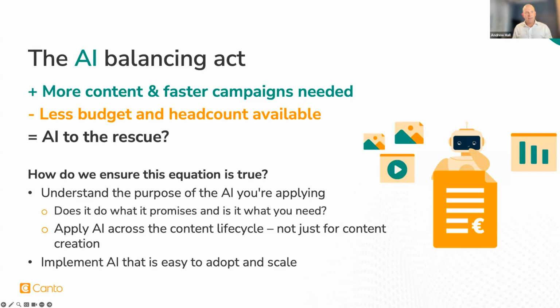The big thing is understanding the purpose of AI and how you're going to apply it. Does it do what it promises, and is it what you need? Have you applied AI across the whole content lifecycle, not just for content creation? I love generative AI, and I look at all these amazing tools that have come to bear and how they help us. But AI is not just there for content generation. I believe it's there for much, much more. And then, is implementing AI easy to do, and can you scale it? Those are some of the challenges that we are helping a lot of our prospects and customers overcome.